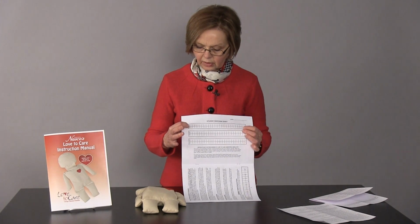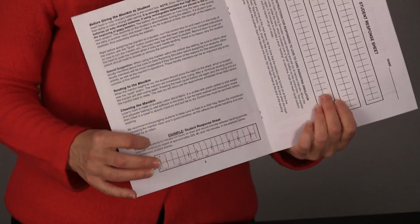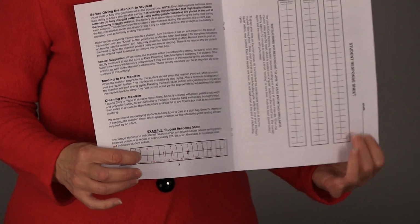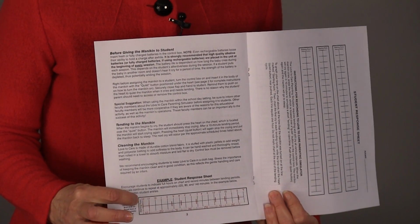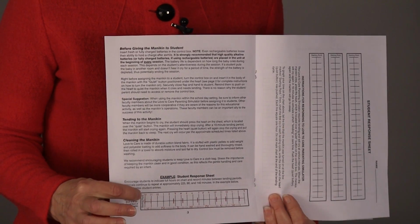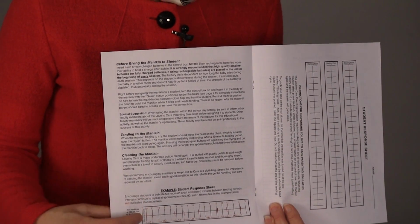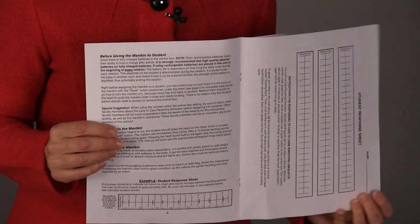In the meantime, you want to explain to the student how to use the log so that they can record when they care for the baby. This is what you're going to use to grade the student on the success of their program. We've included a log that you can photocopy and hand out to students, and we've given you a little sample in the manual so that you can show the students how to record it. The red markings on this log show what the student would record. They put the hours across the top, and then every time they care for the baby, draw a line.